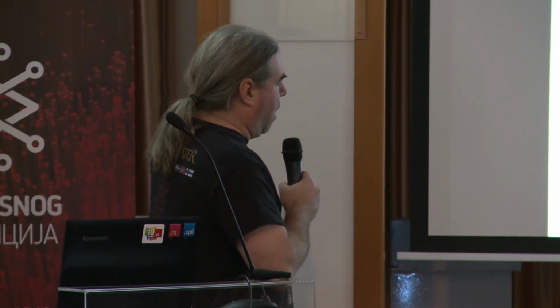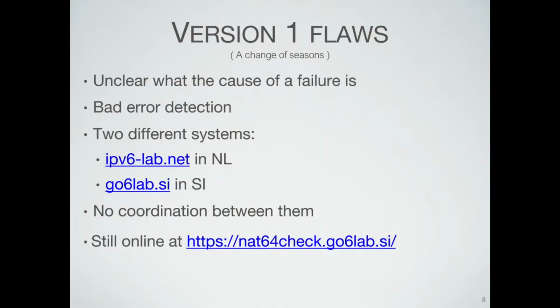In 1 year of running this tool, I believe we got 1.9 million measurements. Actually, that means that 1.9 million people actually came in and wrote in the URL and pressed the button. And the machines were testing and giving them back the results. It's still online. If you go to net64check.go6lab.si, you can still do the measurement in version 1. But soon you will be able to use version 2.